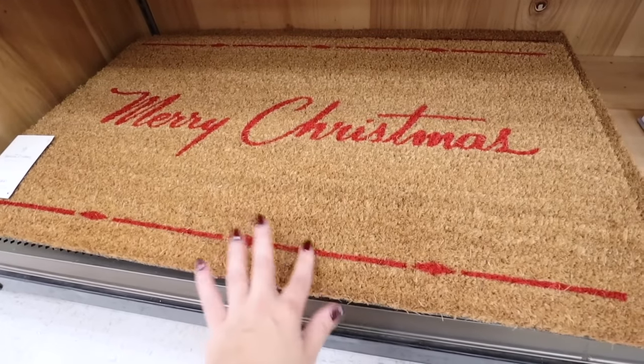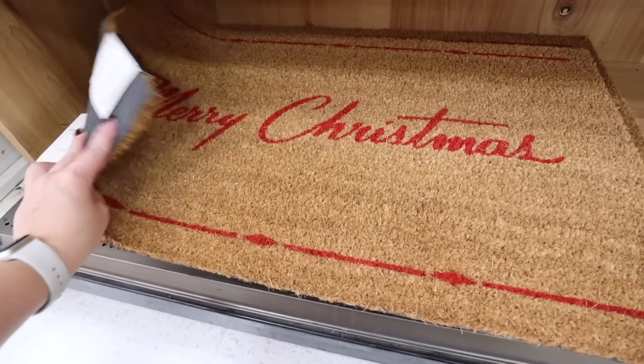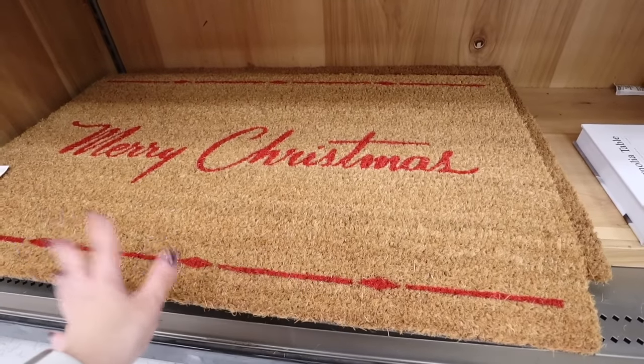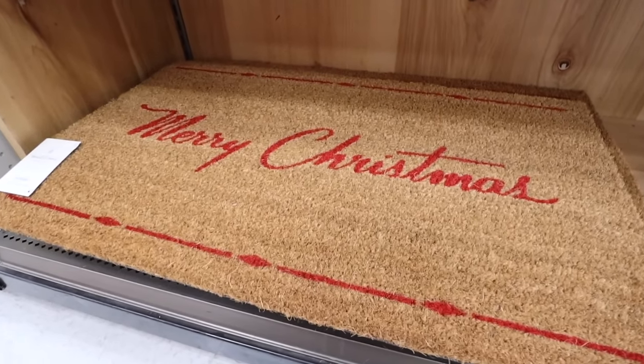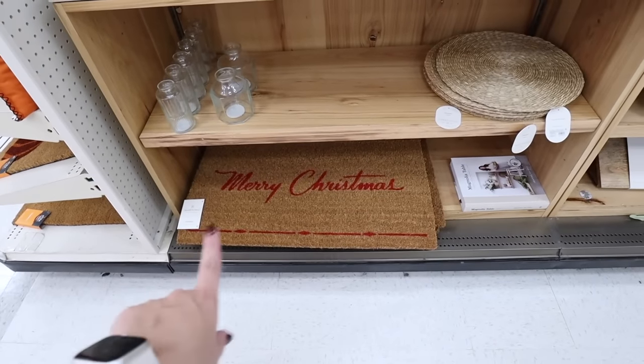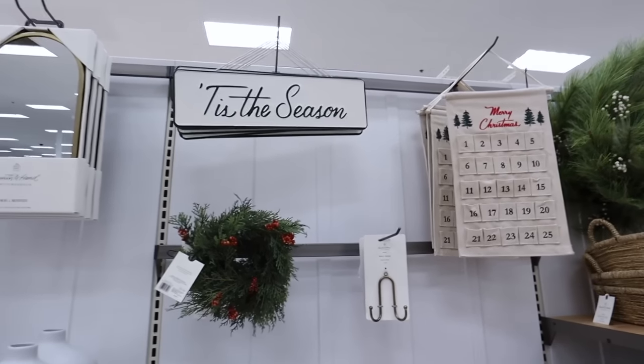It just says Merry Christmas with this red striping. This is $12.99. So classic Target doormat price and very classic Hearth and Hand Christmas doormat. It's a little bit different than last year's, but I think if you're a fan of Hearth and Hand and want the more simple, you'll love that. Some really great finds right here.